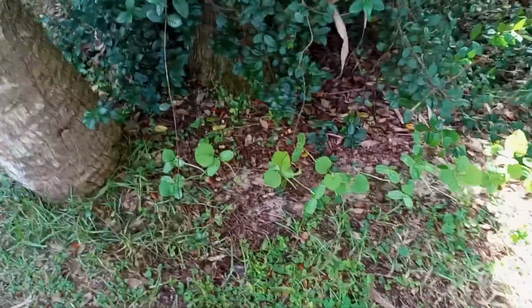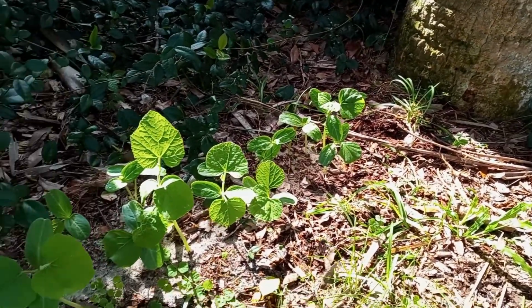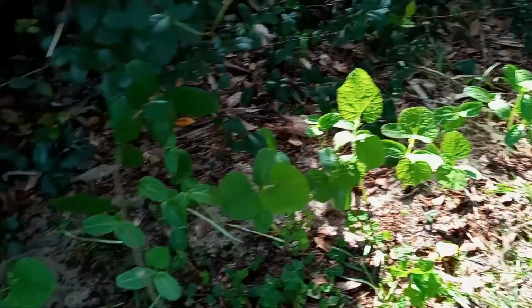I just wanted to update you on what the bottle gourds are doing right now. They're actually surviving very well right here in an understory location. They get little patches of sunlight, as you can tell.